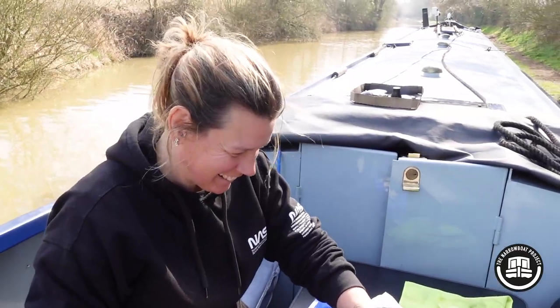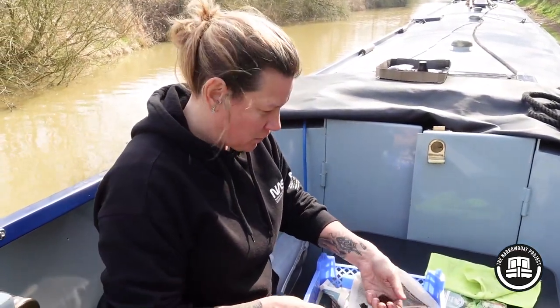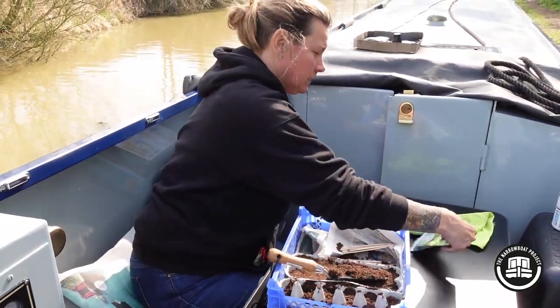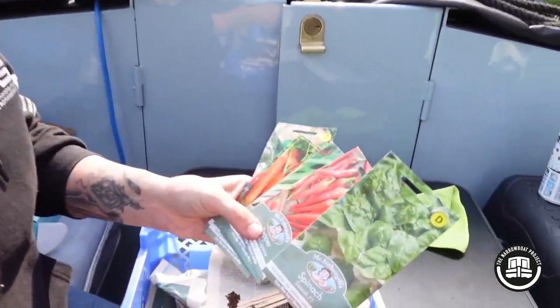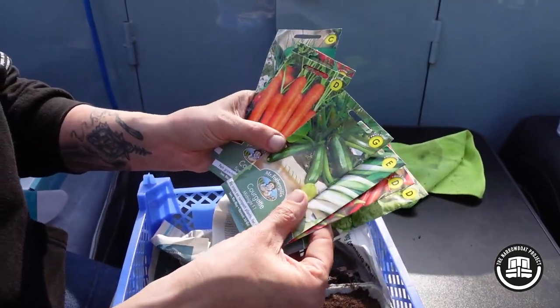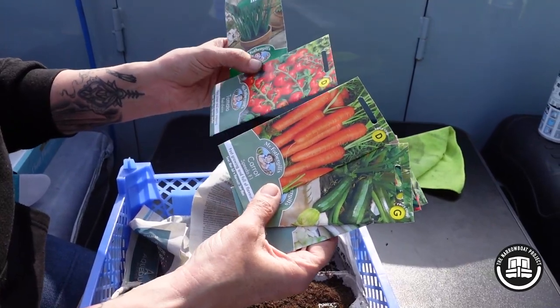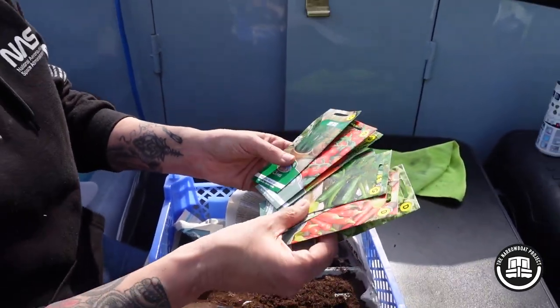Hello. Hiya. So what are you doing? Right, so what I've got is some veggies that I wanted to have a go at growing on the boat. So we've got spinach, chilies, spring onions, courgettes, carrots, not sure how practical that's going to be, but we'll see. Yeah. Tomatoes and chives. Okay.